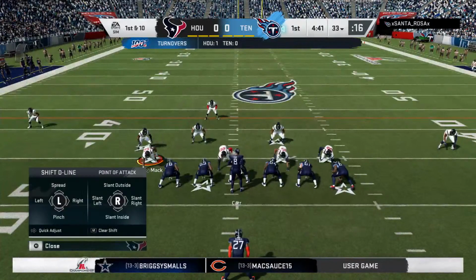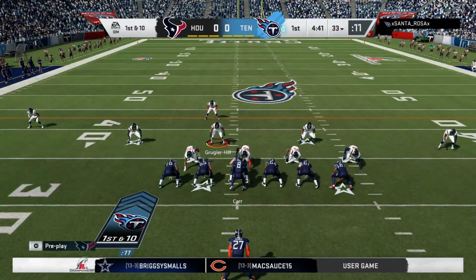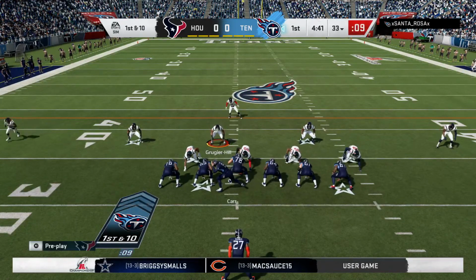So they'll come up 1st and 10 now from the 33. Watch the run. Watch the run. 25. Check 25.